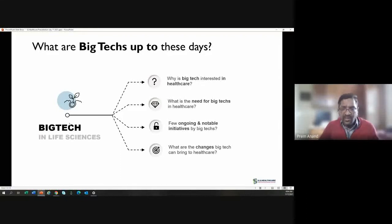Do we really need big techs? Do we need Apple? Do we need Google or Amazon to be in healthcare? That's something we need to understand as well. I also wanted to show you some ongoing initiatives by all these companies. When I say big tech companies, it's not just those four or five companies I was mentioning, it's more than that, but these are the most familiar companies you are all aware of. And what are the changes big techs are trying to bring into healthcare? What do they think they can do different from others, right?